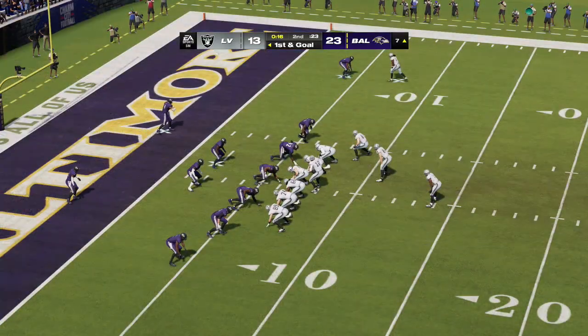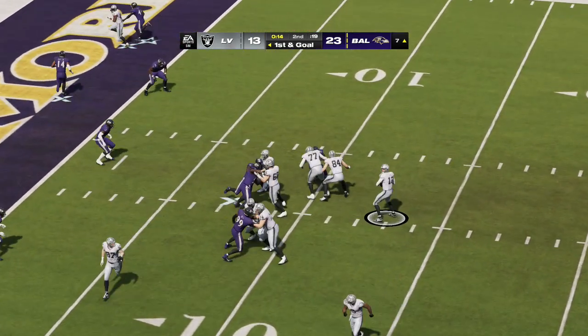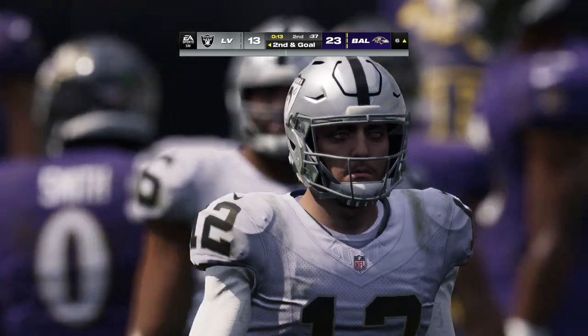First and goal, and they've got to be thinking a chance to get right back into this football game. Here's O'Connell. This will be caught at about the 6. Only a yard in the completion. It's 2nd and goal.